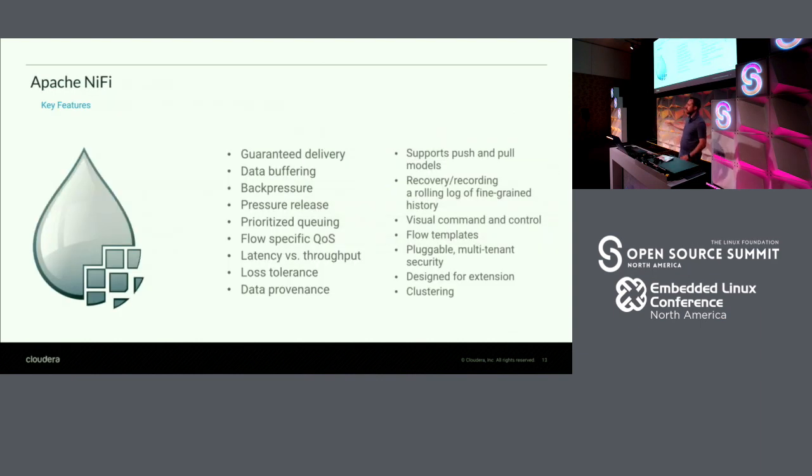Again, not going to go through the whole slide. This is available online. But one of the ones I do want to call out here is back pressure. I think if you've been at any of the other data flow, stream processing conversations around this week, back pressure is a concept that gets talked about a lot, but maybe it isn't explained all the time. So I just want to give our definition.